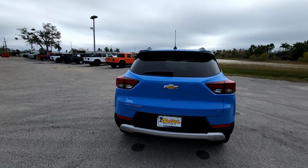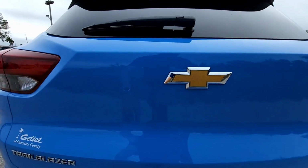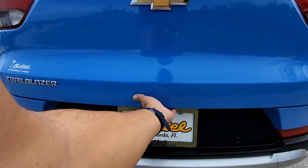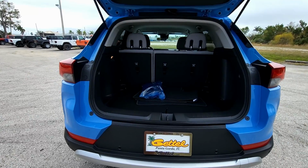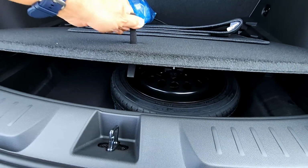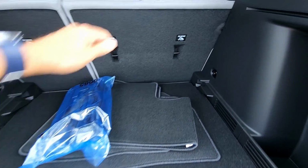You also have a third brake light right on top, and the exposed wiper Chevy bow tie over here. All right, let's take a look at the bottom. No exposed exhaust, and if you lift this gate up, this is how much room you're gonna have, which quite frankly is not bad at all. You have a pretty low floor over here, and if you lift it up, it's gonna reveal a spare tire underneath here.